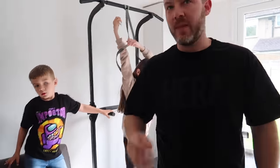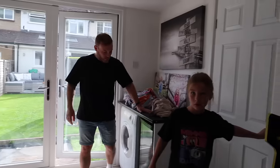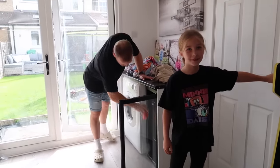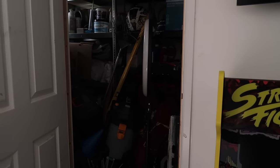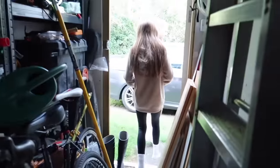This is definitely a space for the kids to come and play with their friends as well. When you have friends over, you make TikToks and things. We've got a drinks fridge as well, and they can get a drink if they want a drink. I don't think you want to look inside of this door. Oh, what's inside this door? Oh, it's a mess. My goodness. This is Ryan's shed.